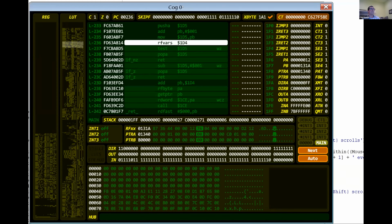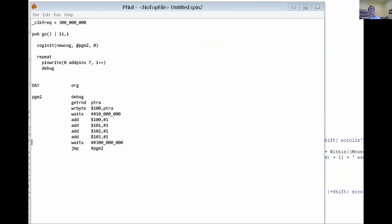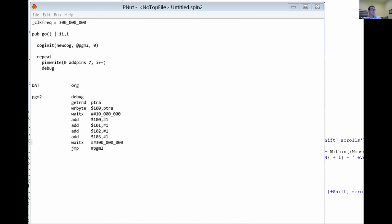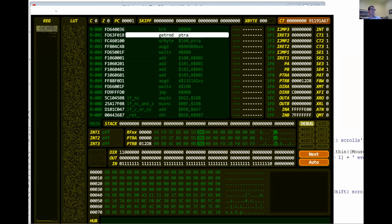Wait a minute, this is not the right cog. All my windows are a little jumbled for some reason. Hold on a sec. Okay, here we go. Okay, here is our Pasm program. Okay, there we are. So, whoops.